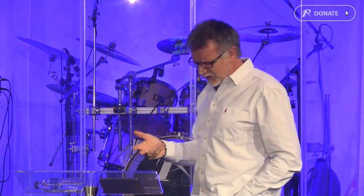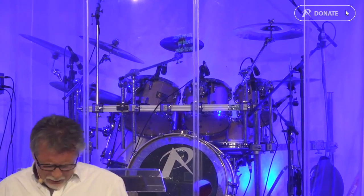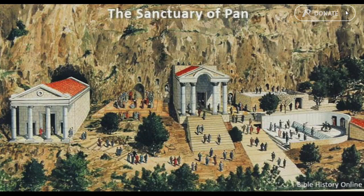Caesarea Philippi. So let's stand where they stood so we can see what they saw, so we can understand what they heard. So we're now looking at a picture. Obviously, that's not a real photograph. I apologize, I looked for one, but I couldn't find one. This is an artist's impression from the geological remains of Caesarea Philippi.